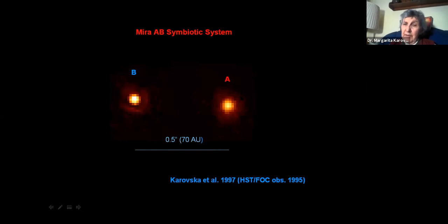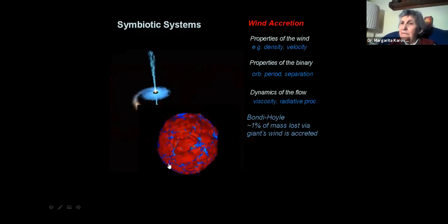Mira is a binary, and although it's separated by 70, 80 astronomical units, it is supposed to be detached. In this picture, we say Mira A and Mira B. Before the deconvolution, you saw the deconvolved image of Mira A, but then Mira B, the convolved image, showed a little hinge pointing to Mira A. Now, in these detached systems, it was believed that there is no direct exchange of matter.